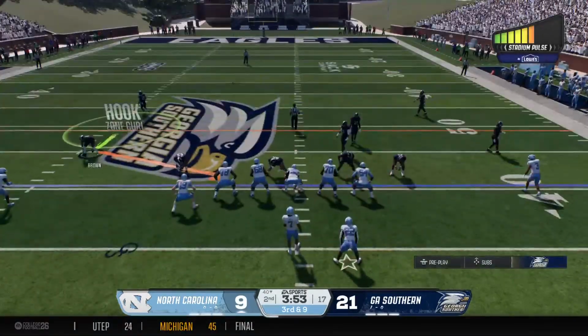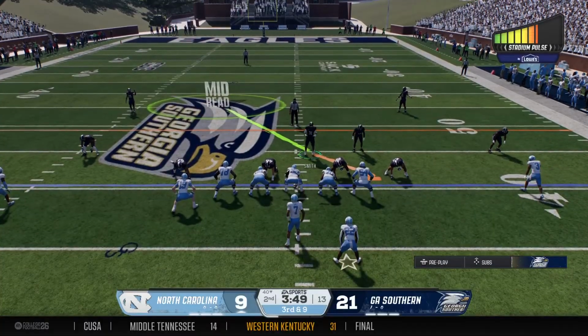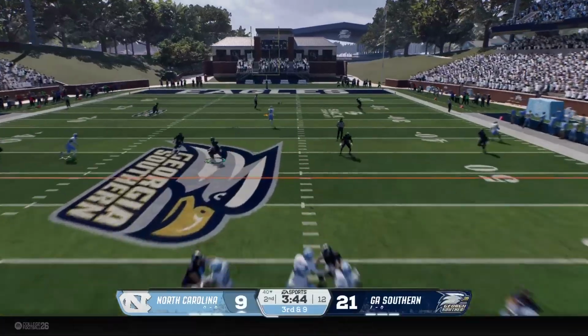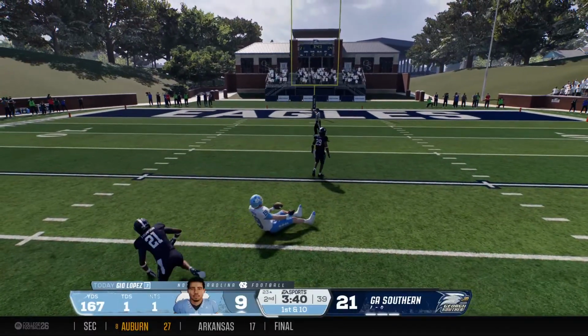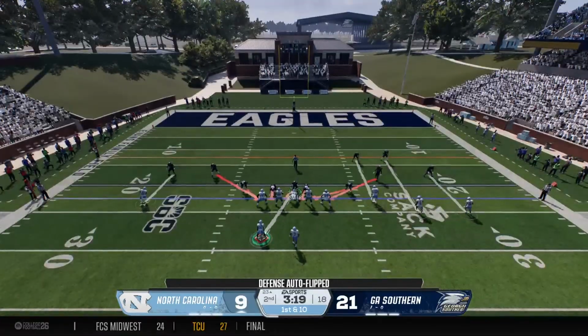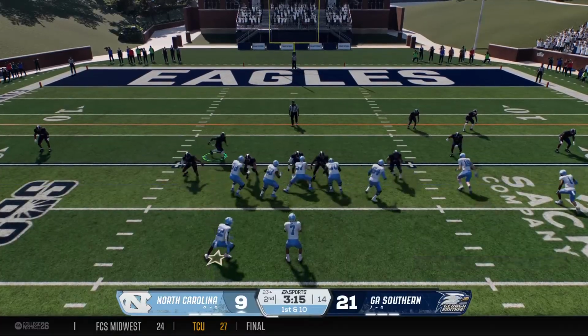Here they come, facing third and long from the 40. From the gun, wants to pass. He'll take the deep shot. Caught at the 25. Slicing and dicing through this defense, and they've got it down to the 23. The Tar Heels have their offense in high gear.